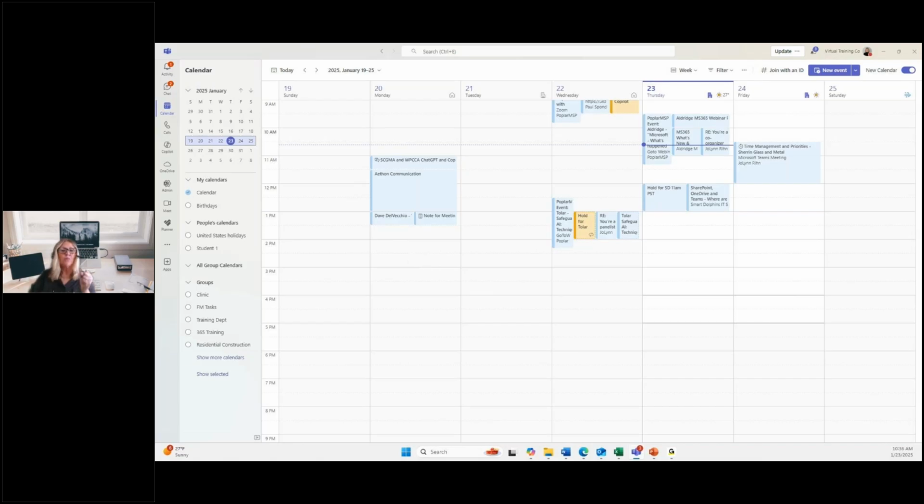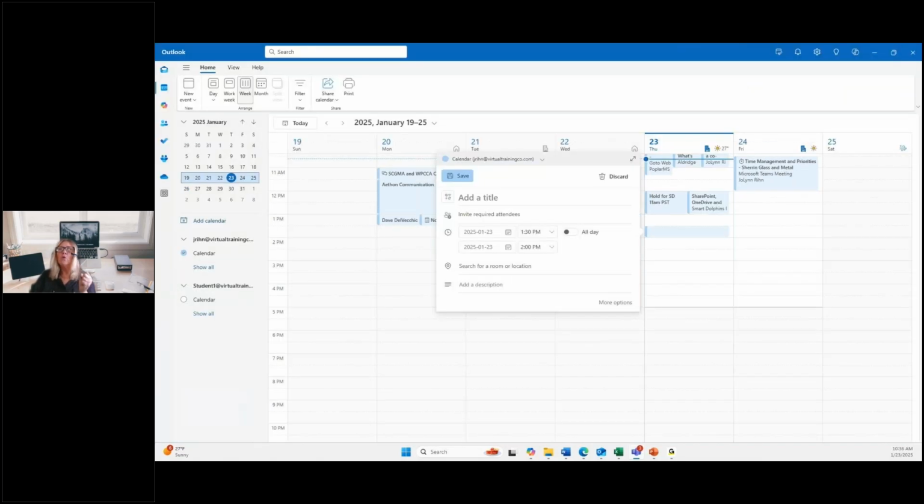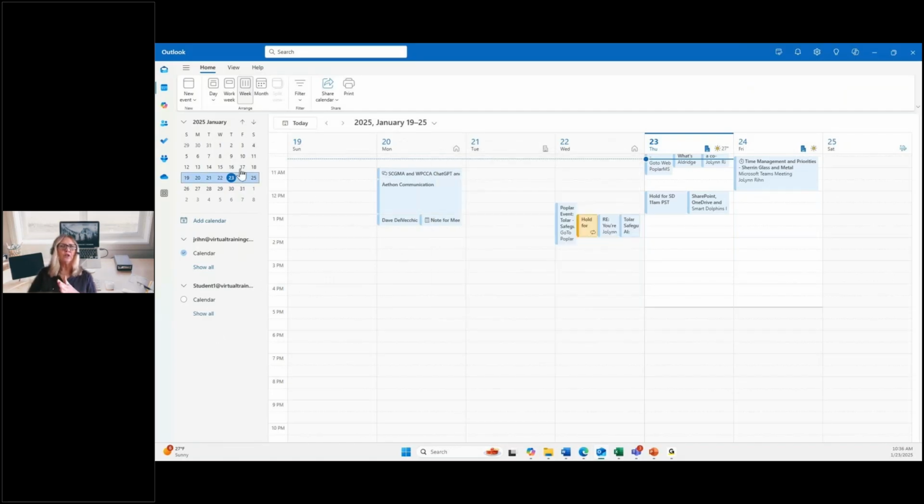Okay, but back to Outlook for a minute. One of the things I wanted to make sure of, because I'm in the new Outlook, is that on the left-hand side, I have the icon for Copilot. In the new Outlook, we no longer have access to the old Outlook tasks. We are simply using To Do, which is directly connected into Planner, which is wonderful because to stay organized, we need to have a central location for everything.